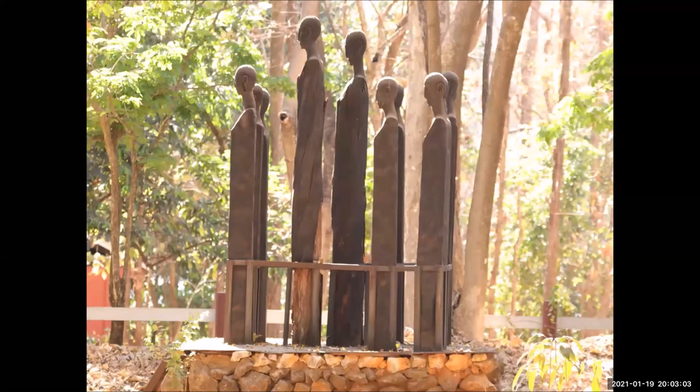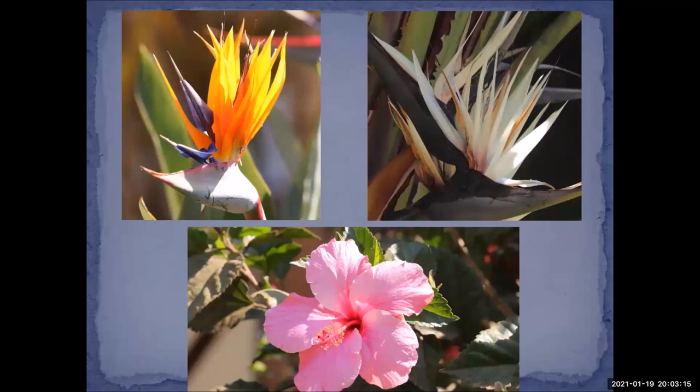There is some artwork. I find it beautiful. Tall and lanky and whatever. African inspired. And not native, but these are just some plants that are found around some of the lodges, some pretty pictures. So thank you so very much.